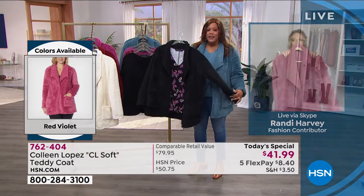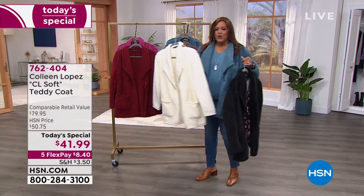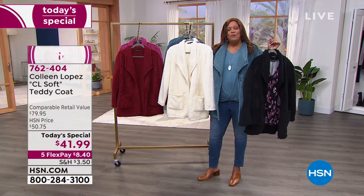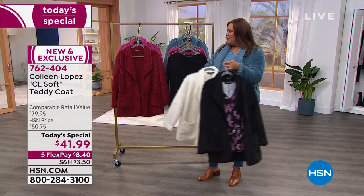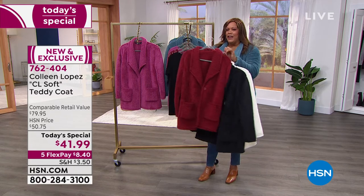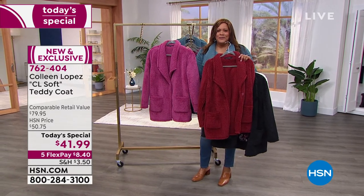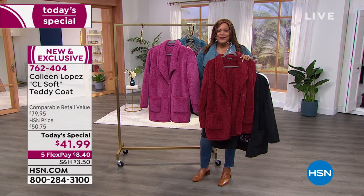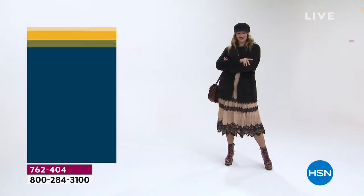Here is your black. Very, very popular, very chic. And then this ivory is also popular. And I'm so glad these are all beautiful, basic colors that you can throw on with anything. But I'm with you, Randy. Have some fun during the holidays with this burgundy. Oh, this violet, adorable, unexpected. It is, and all of these colors are seasonless, so you can wear them completely year-round.